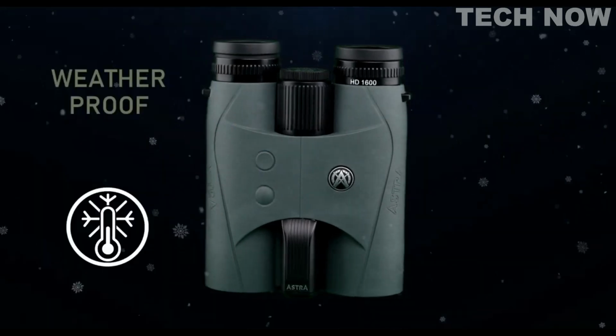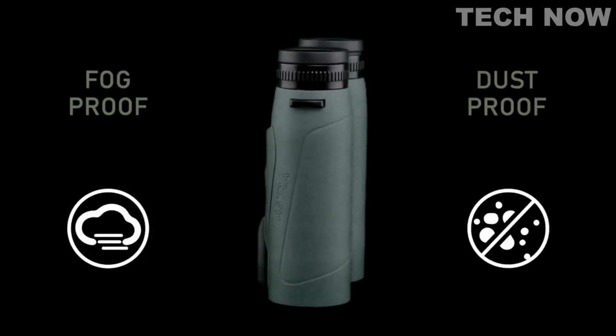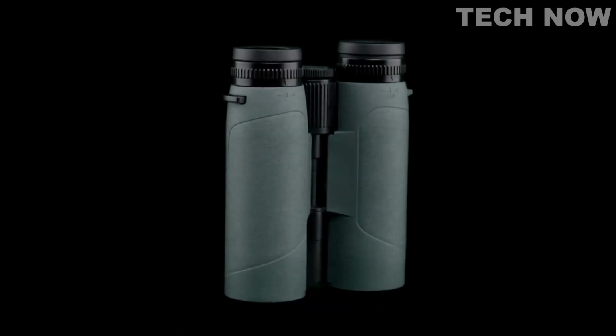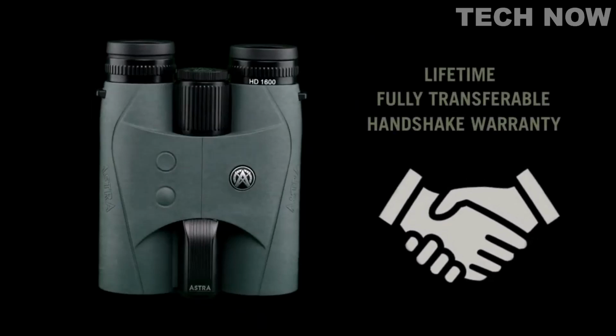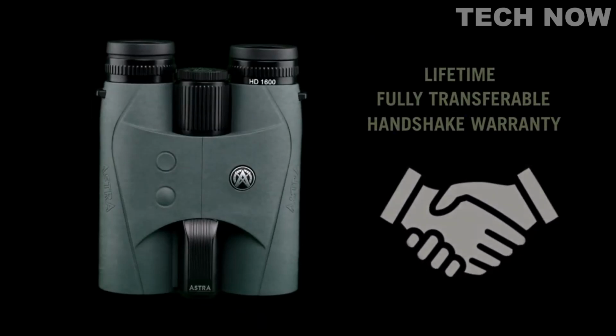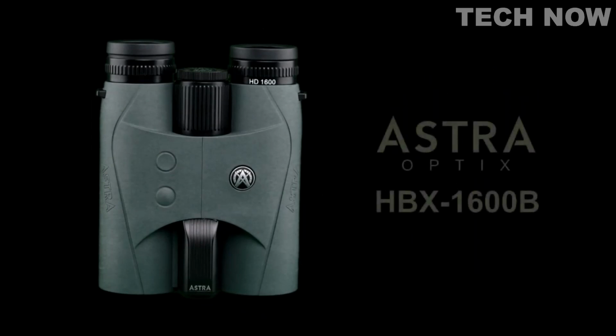Durable construction provides weatherproof, waterproof, shockproof, fogproof, and dustproof protection for dependable performance. The Astra Optix HBX 1600B 10x42 laser range-finding binocular is backed by our lifetime and fully transferable handshake warranty. No matter what, we've got your back. Astra Optix, the new optics team.